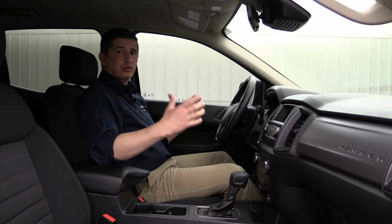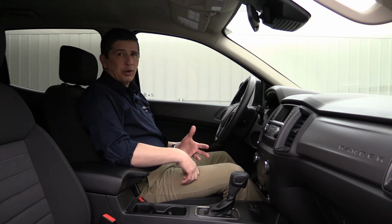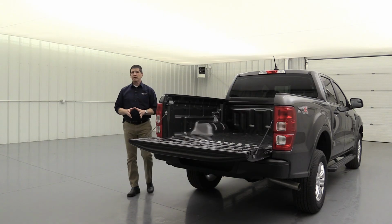And you will have the perimeter alarm system as well to go along with that. So pretty popular equipment group. That's why we order almost all of our Rangers that way. After seeing what sold last year, we made sure this year about all of our vehicles have the 101A equipment group. So now we're going to talk about some packages.